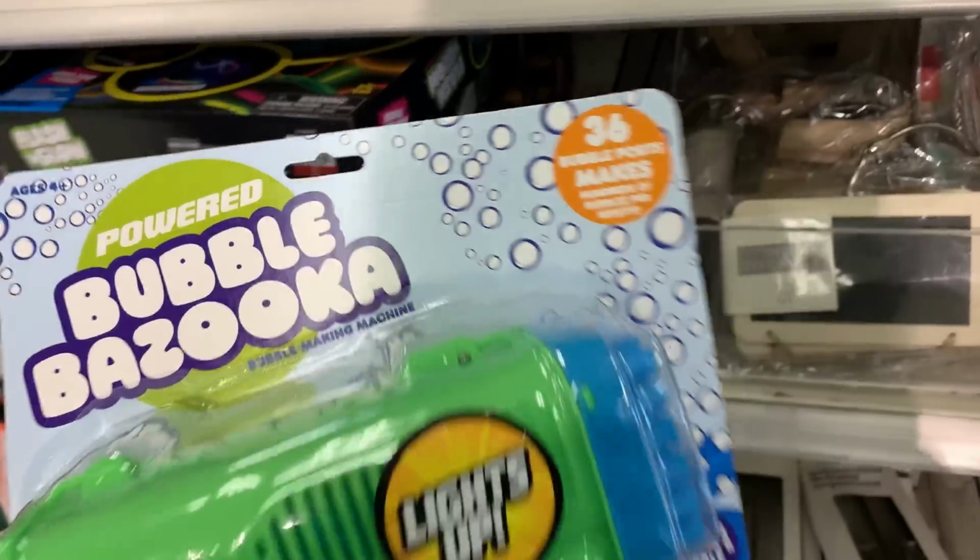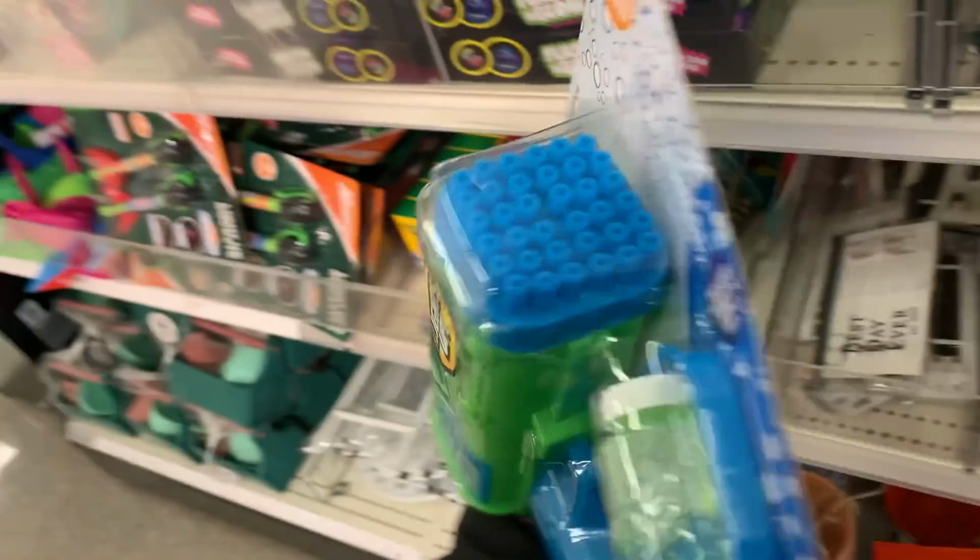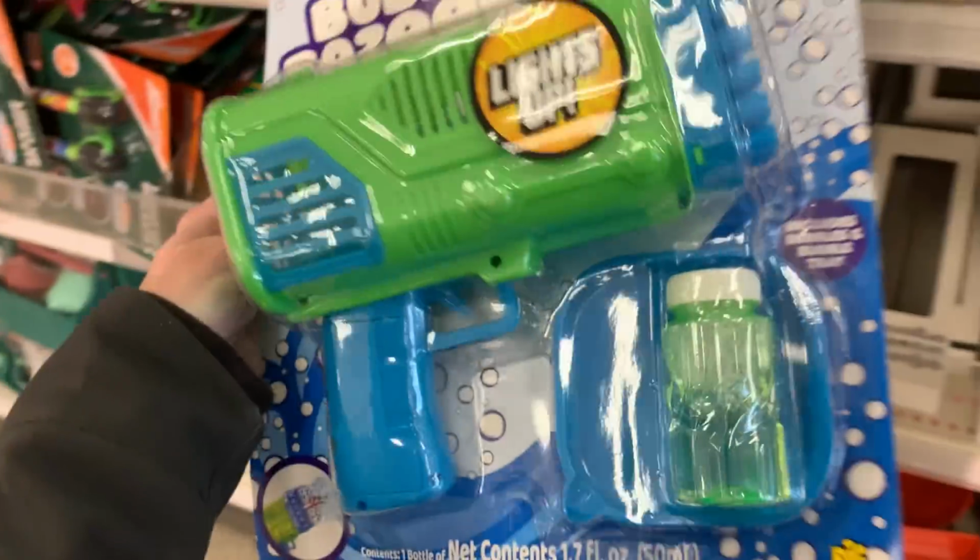It is a bubble bazooka gun, and look at the tip on this thing. It has 36 different points, so it blows 36 bubbles at a time. Looks like it lights up as well, and there is a bottle of bubble solution included.